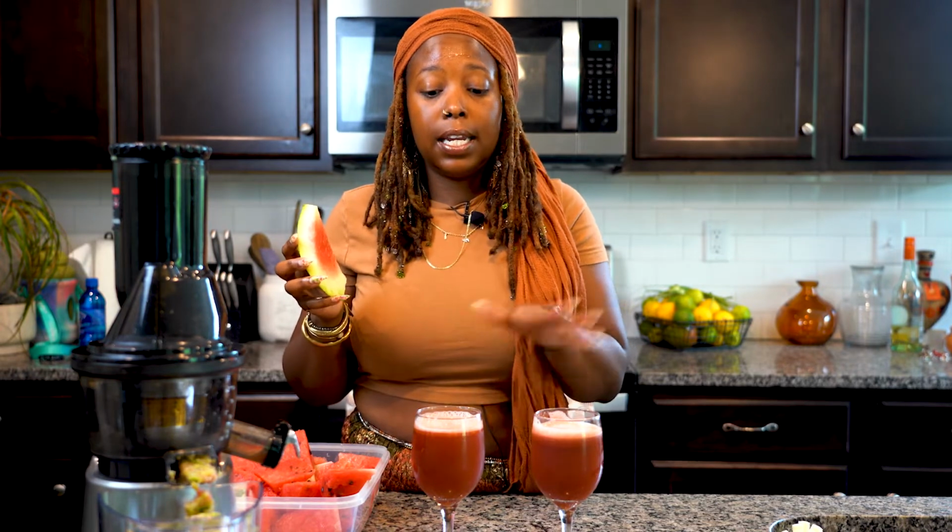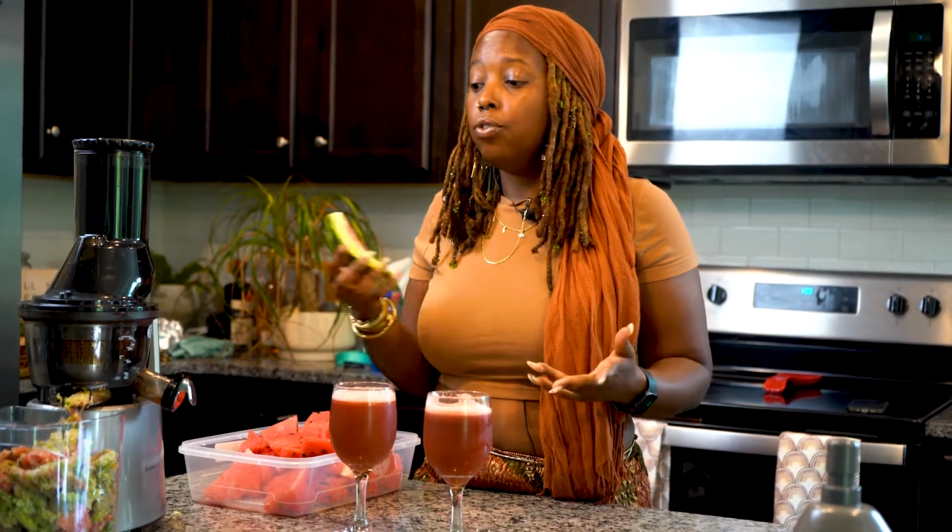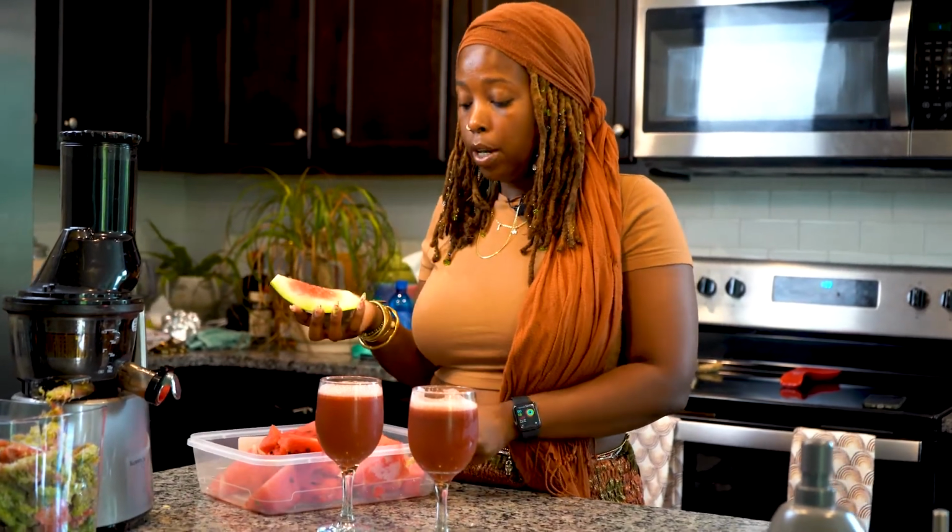With this recipe, I used about a quarter of watermelon, and then I used three cucumbers. You can use 2 cucumbers. You can do more watermelon and just a little bit of cucumber. It's totally up to you.